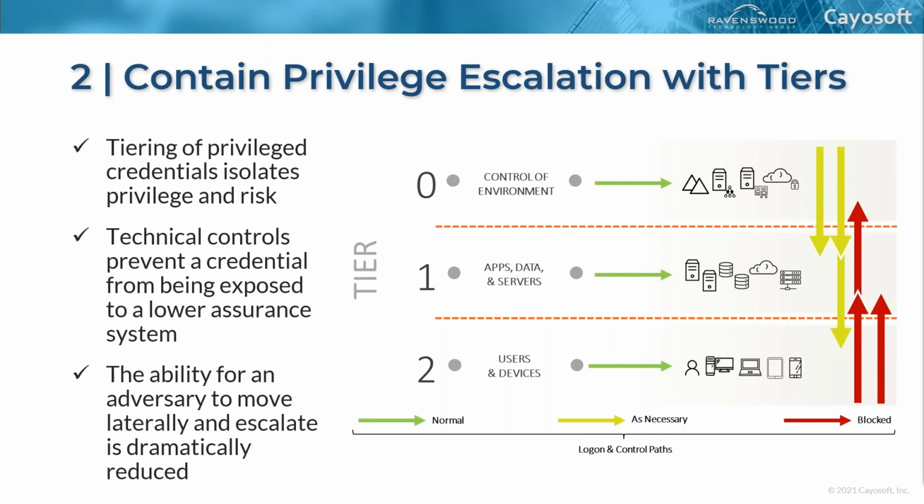The middle tier is all of our member servers, where all our applications are, all our data is. And then finally, tier 2, which is our lowest level of assurance, is end user computing devices, PCs, laptops, and so forth. And as we think about each of those tiers at different levels of assurance in terms of what's our risk that they are compromised, and more importantly, what do we want to make sure doesn't touch one of those machines if they are compromised?